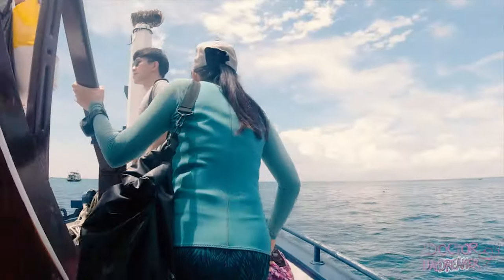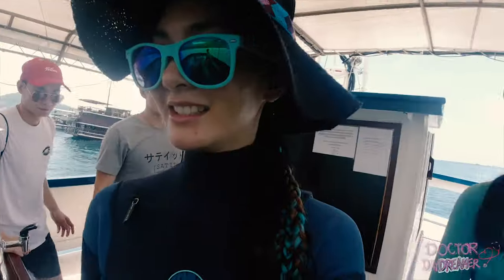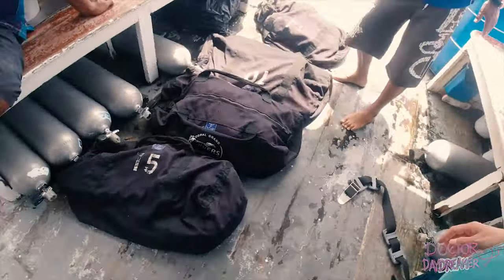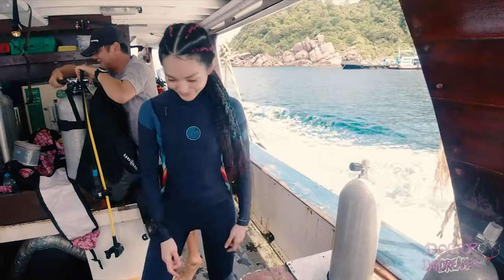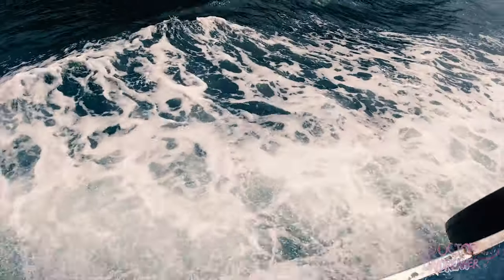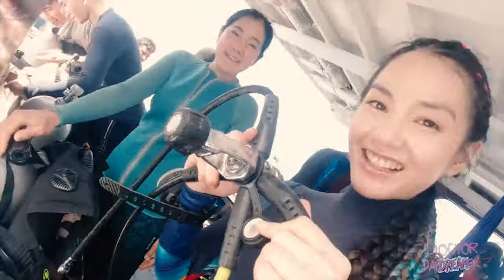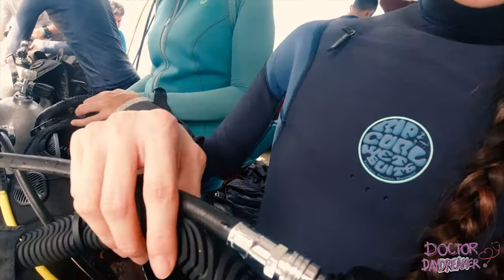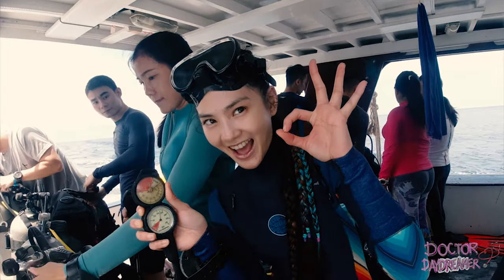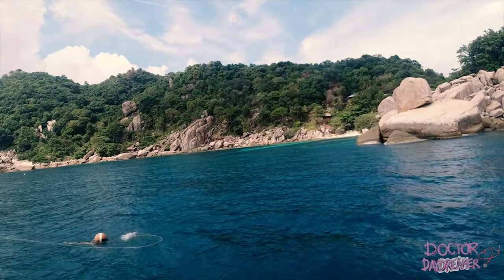This is the boat that will bring us to the dive site. First of all, let's check our name on the open deck. After the boat has been sailing for a while, our dive master called us to set up our diving gear. Now we have arrived at Lighthouse Bay, our first dive for today.